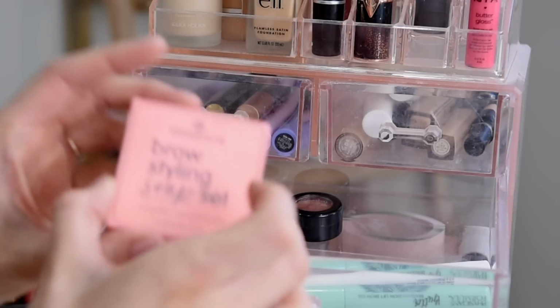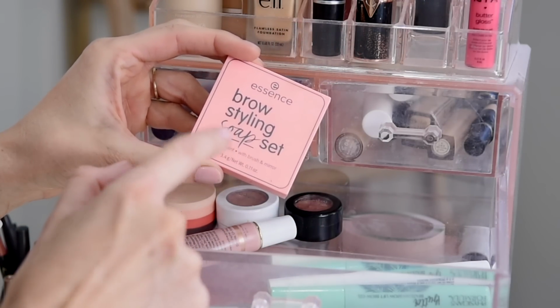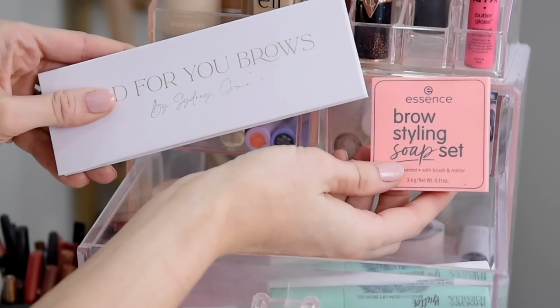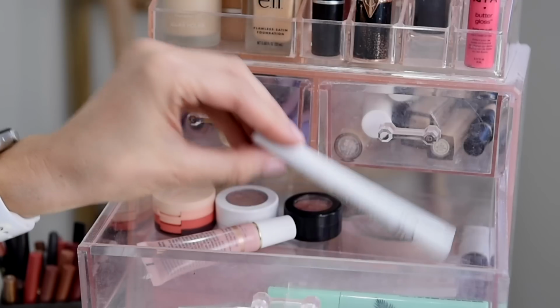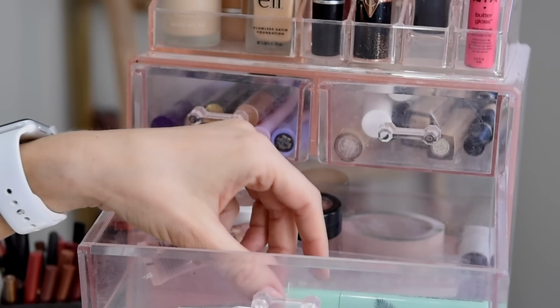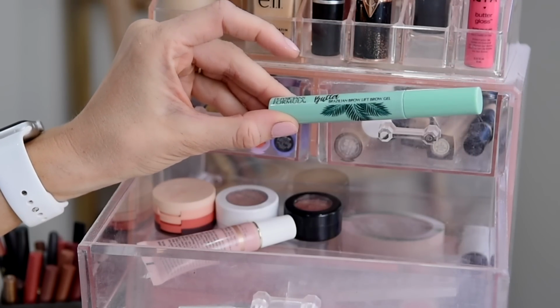That reminds me, this should be in there. This is my Essence Brow Styling Soap Set, which I've been using a ton lately. Honestly, 5 out of 7 days, this is what I'm using on my brows. This palette and then this brow soap. Got my e.l.f. Shape and Stay in here. You guys know how much I love that. Always in my drawer. I've got this Physicians Formula Butter Brow Gel.